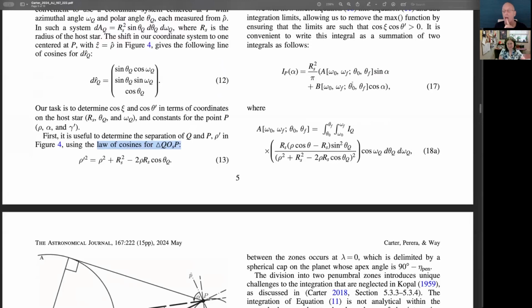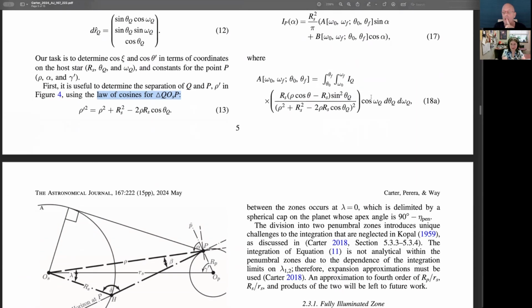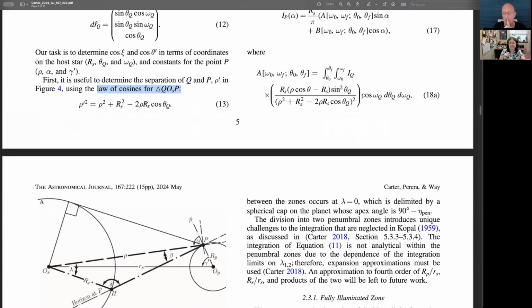Okay. Let me just ask a random question. Is there something physical about the decomposition into A and B? Does that have a physical interpretation? It does end up having some physical interpretation. If you look at A and B, you'll see that B doesn't include a cosine omega term, whereas A does. Here's cosine omega here.